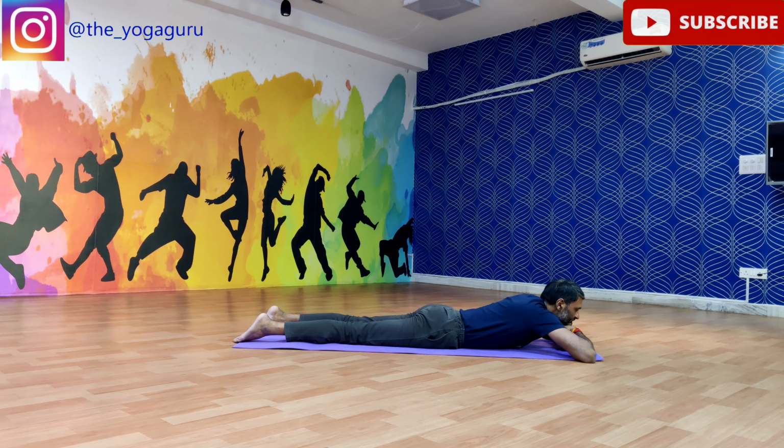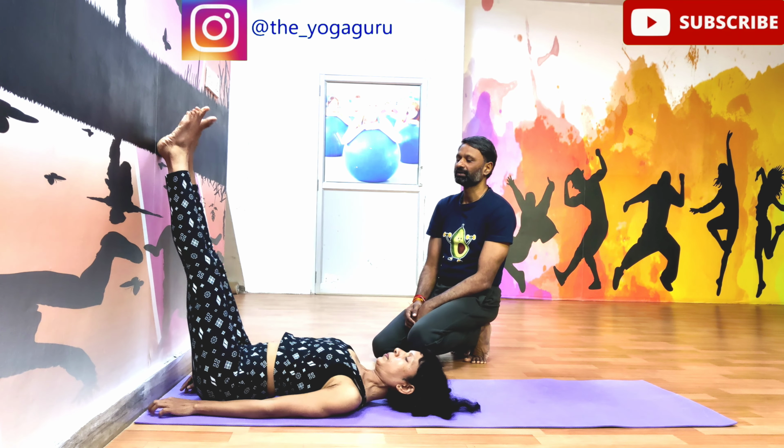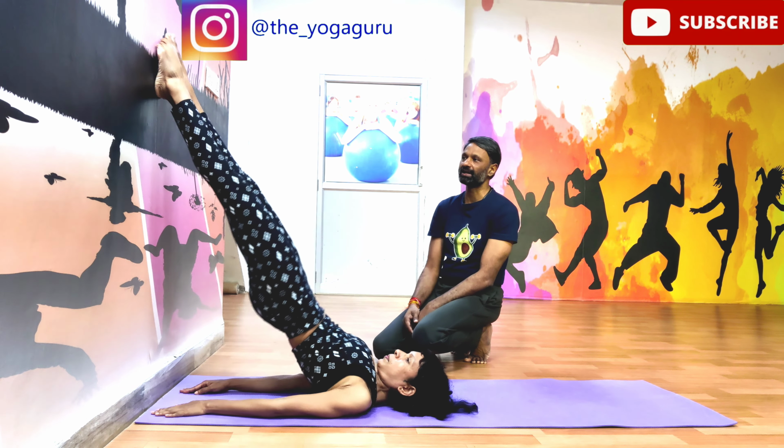And if you are a beginner, let us show you the easy variation of Sarvangasana, the shoulder stand. Please lie down. You need to be pushing yourself very close to the wall, taking your hip region almost touching the wall. Slowly raise the legs up. Now, raise the middle body up. So, this is the basic variation.